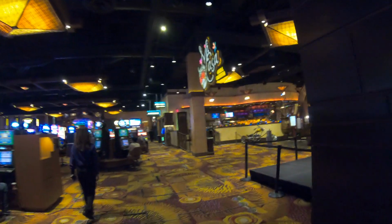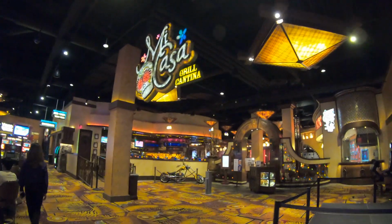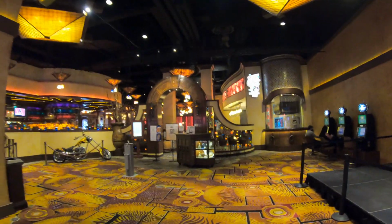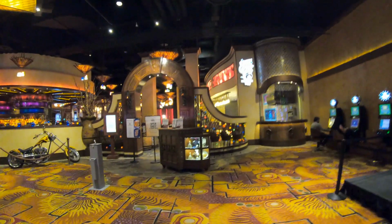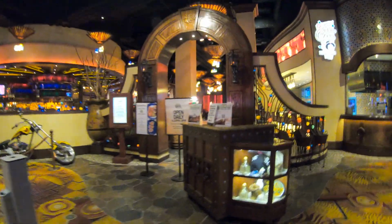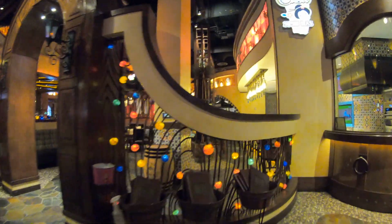And of course, a lot of these casinos and hotels, the restaurants, some of them are open, some of them are closed, mainly for staffing reasons right now. So the ones that are open are trying to serve what the restaurants that are closed used to serve until they get fully staffed and everything opens up again. So you can't get a steak at Twin Creeks, but you can get it at Mi Casa.